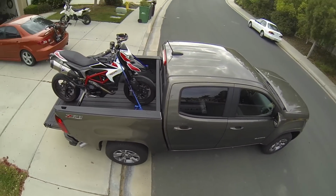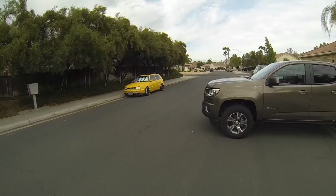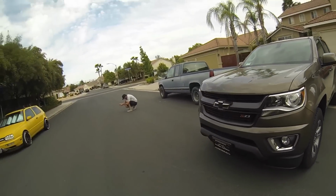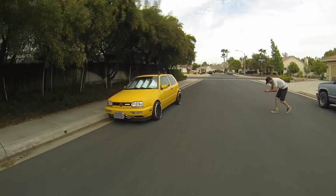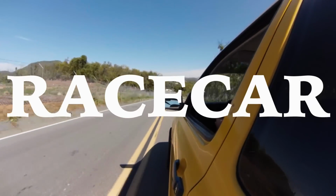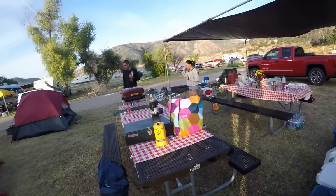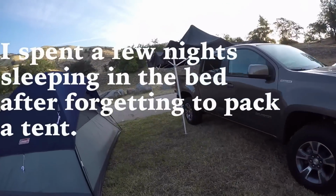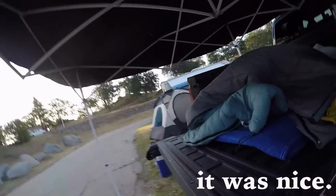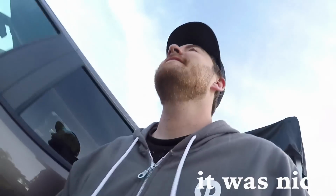Drone shot. There you go. Just a bunch of rich kids with toys. Corey, we're balling out of control, right? We got all kinds of money. Look at this race car. Yeah. Dude, Pine Flat. We're going to town.